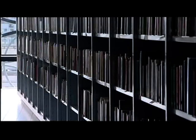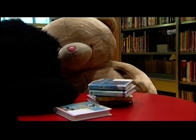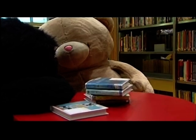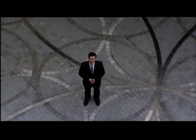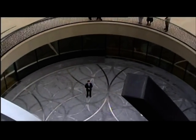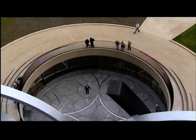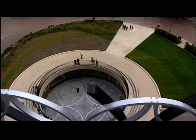There are areas you'd expect in a library. The children's section already has its first users. And then there are parts which you really wouldn't expect. This library even spills out onto Centenary Square. This is an amphitheatre sunken into the square. The idea is it will host musical performances for people down here in the library and for passers-by.